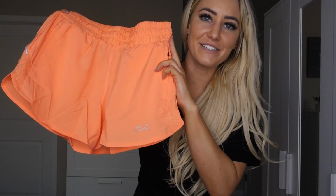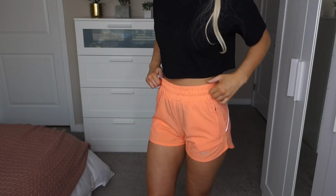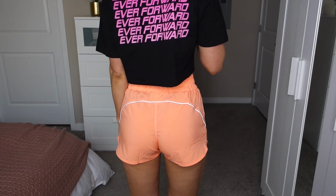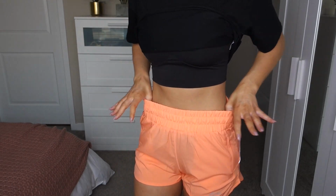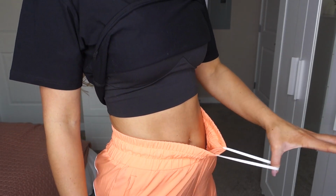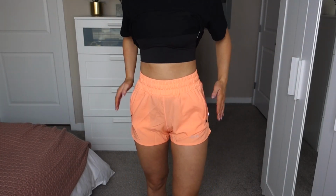The last thing that I got here are these track shorts, and I got these in a size medium because I always size up in shorts. Okay, so these are the track shorts, and they fit really, really well. They are high rise, and they have an elastic waistband up here. They also have a little drawstring on the inside in case they are too loose for you. They have zipper pockets on both sides, which is super nice.